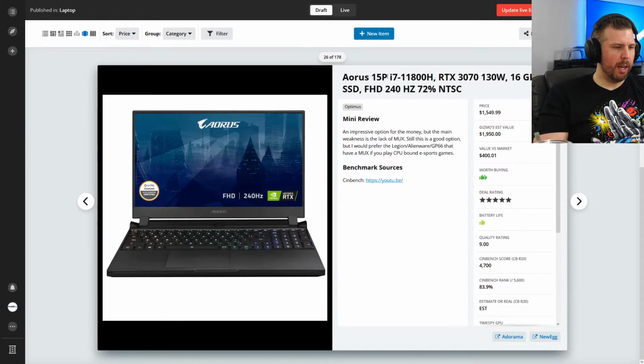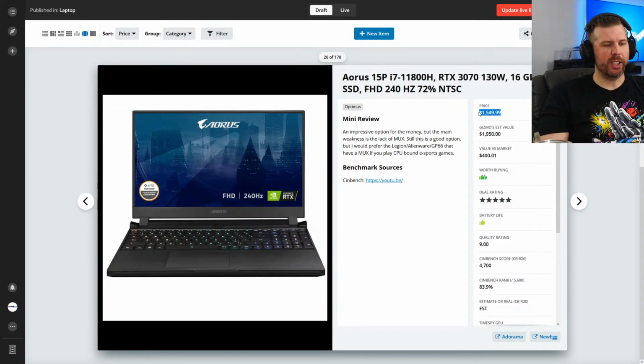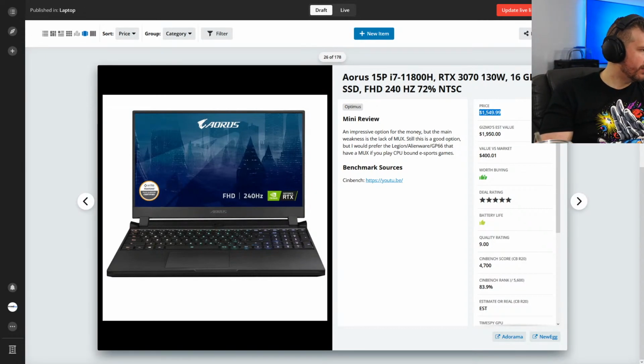Aorus 15P, i7 11800H, RTX 3070. So we got the 3070 version here for 1549, 1 terabyte, 16 gigs. So again, fully featured, no upgrades required, great display, 1449 or 1549. I think this is a really, really good deal. Overall, it's going to be one of the cheaper RTX 3070s, fully featured. But I wouldn't call this an insane deal. It's just really good. So definitely one to consider if your price range is right around the $1,500 price point.